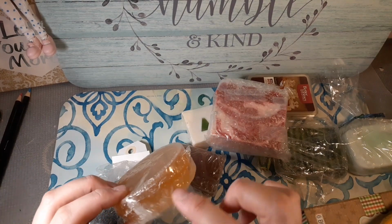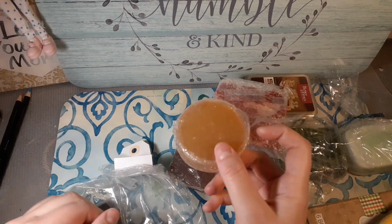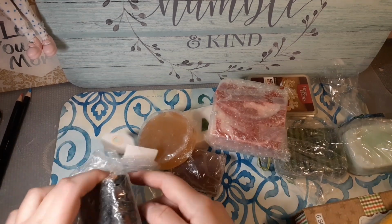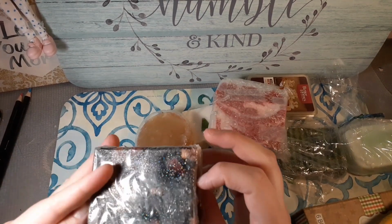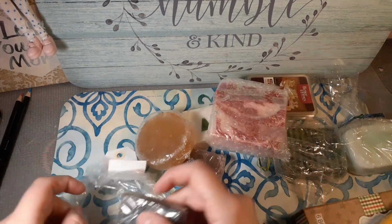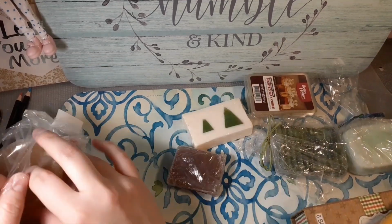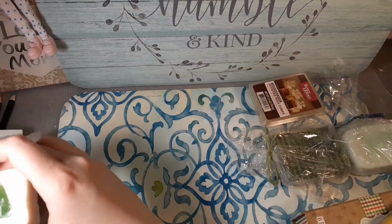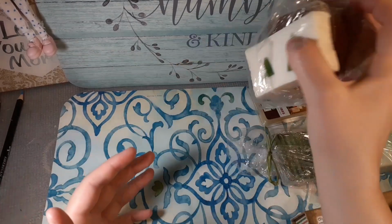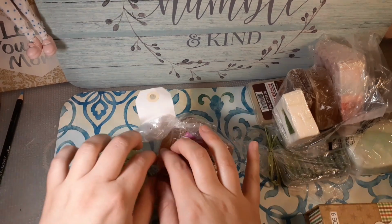A round bar, which seems to have come open. I don't know if I'll use this one. Maybe I can just cut it or something. And then this sparkly one, which has no label on it. So none of those had a label on them, but they all seem unused and just fine. And for that price, for that many bars, I will take it every time. Here's another one. More soap, guys.